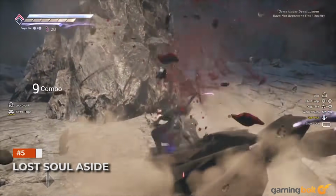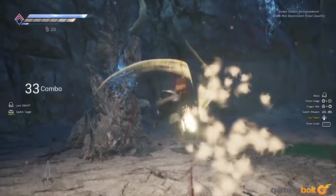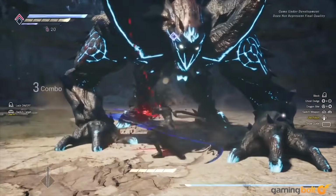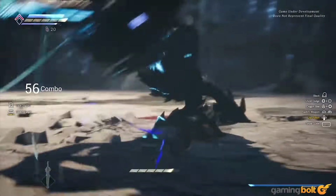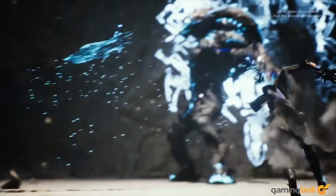Lost Soul Aside. Lost Soul Aside is a project that's looking really impressive as time goes on. The fast-paced action already looks like a ton of fun to play. The most impressive part is that this started as a solo project by Yang Bing until Sony stepped in to offer support and Ulti-Zero Games team was formed. As of now, we have no information regarding a release date. Hopefully Yang Bing is able to fulfill his desire to entertain people all over the world.